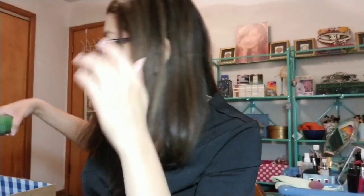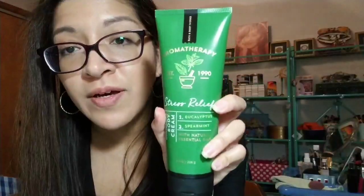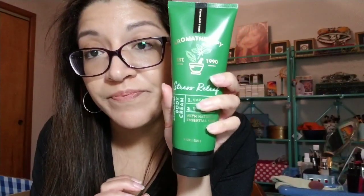And then I also got, because again I'm running out of my other one at work, another moisturizing body cream, eucalyptus spearmint stress relief. This one is normally $15.50. So again, all of this stuff was $4.95, guys. It's crazy.